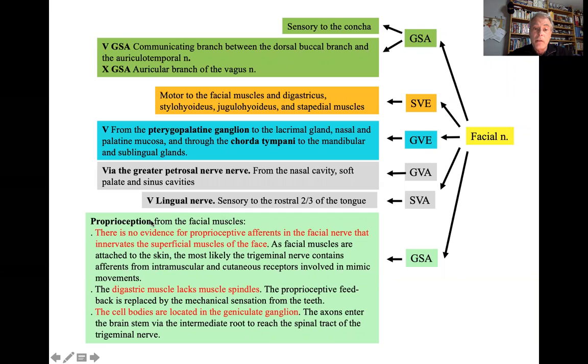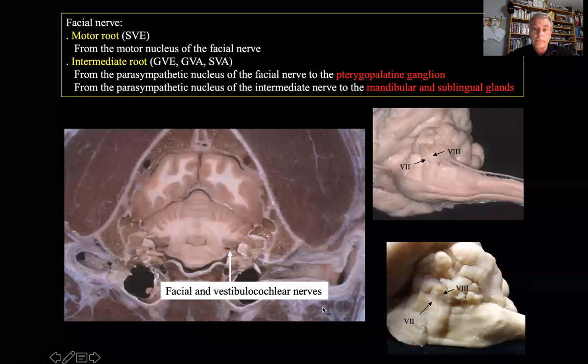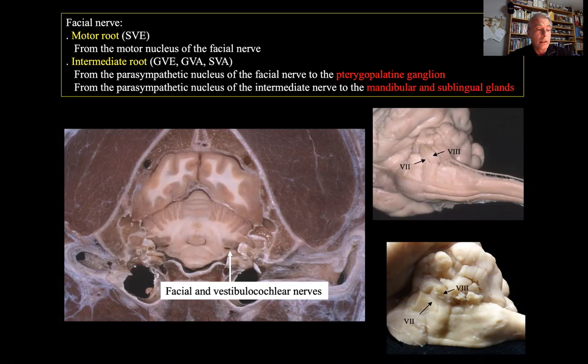There is no proprioception from the facial muscles. There is no evidence for proprioceptive afferents in the facial nerve that innervates the superficial muscles of the face. Except for the digastric muscle, it seems that they lack muscle spindles. However, the proprioceptive feedback is replaced by mechanical sensation from the teeth. In this case, for the facial, we have to remember that all the sensation comes through the trigeminal nerve. So when the facial muscles contract, the skin also moves and sends information through the trigeminal nerve to the central nervous system.